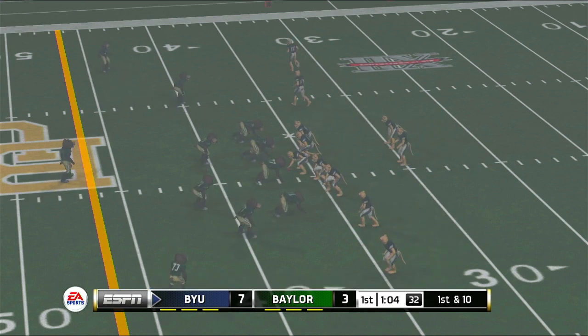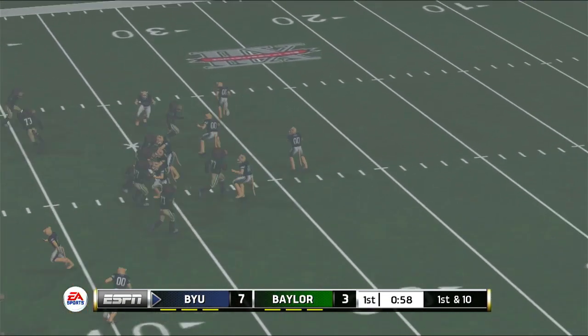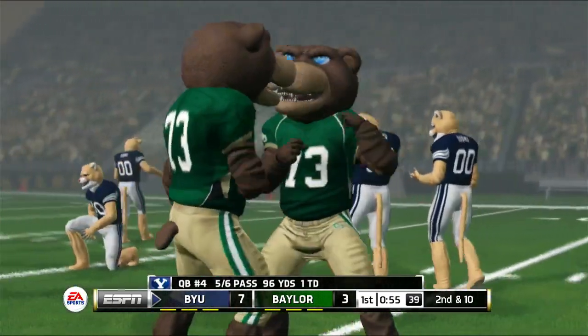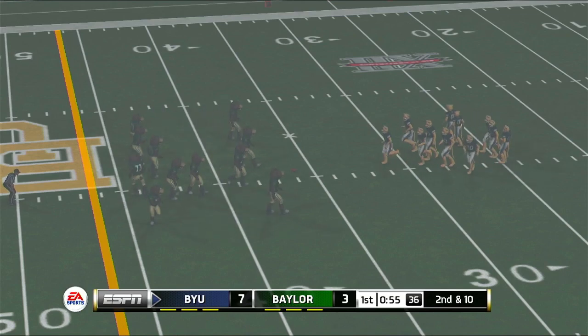First down, 10 to go. Ball on the 36. Brigham Young is up by four. Incomplete, trying to get it to his receiver. That's just a great play to separate the ball from the receiver. He'll be feeling that hit tomorrow.